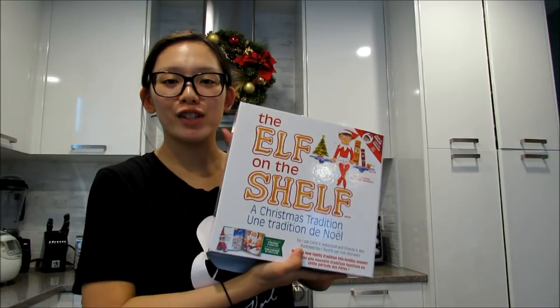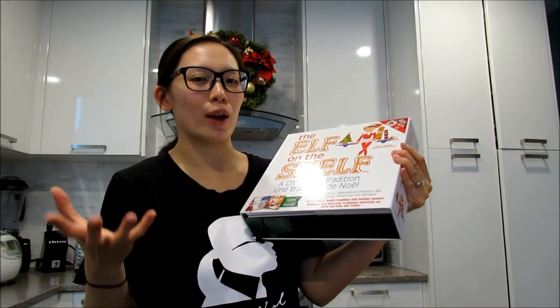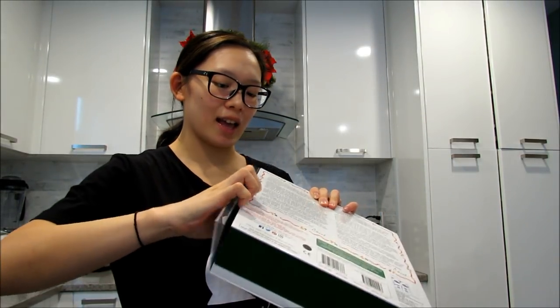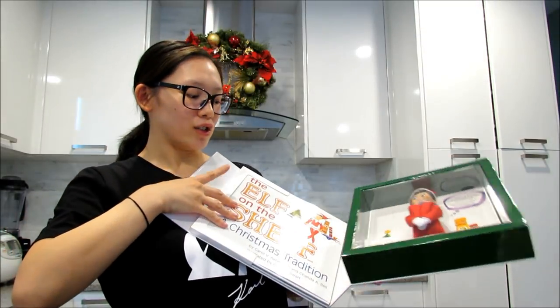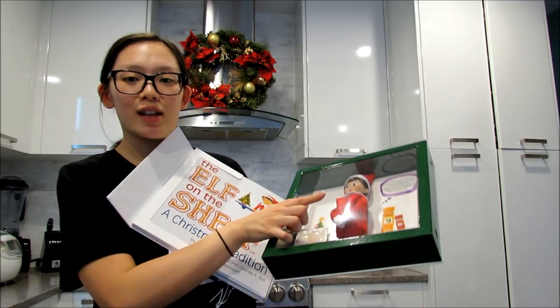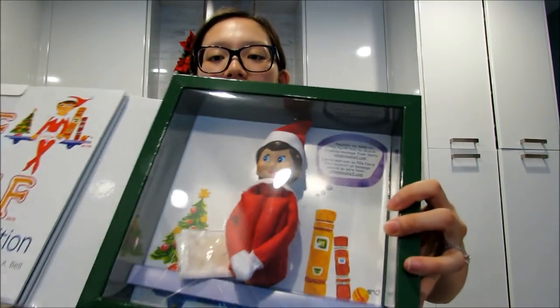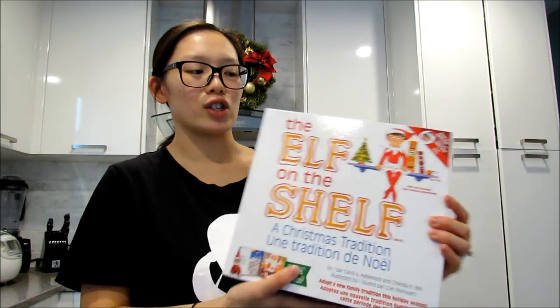It's the Elf on the Shelf, and I've heard about this, but I never really knew what it was. So basically, it includes an Elf on the Shelf storybook, so you can read it to your kids and read it for yourself. It also includes an Elf on the Shelf as well. This is what this one looks like. It's the girl version, and I never knew Elf on the Shelf came with a girl or a boy, but this is the girl version.